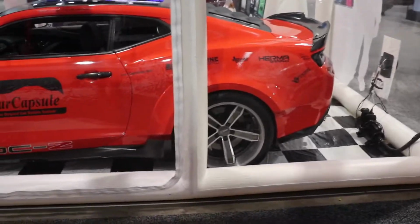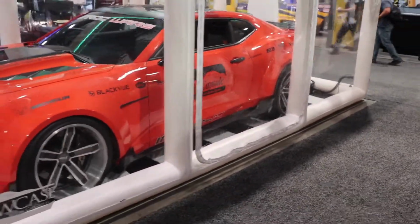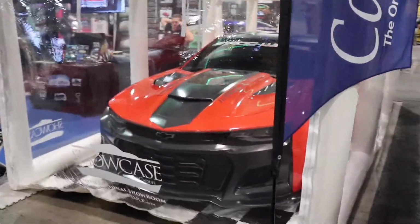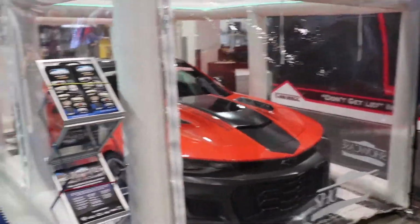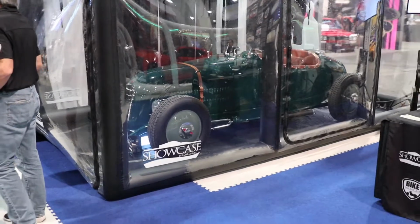Okay, here it is. We're gonna get one of these car covers for Boogeyman, so every time we take it to work or Walmart, whatever, we're gonna cover it up. This is so badass. Carcapsule.com. Check it out, guys. It doesn't get any better than this.